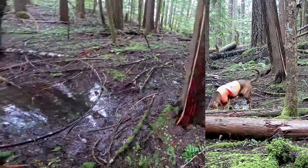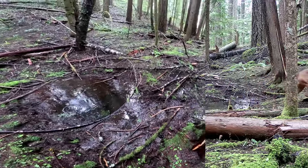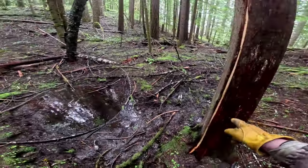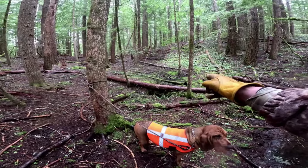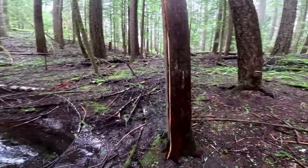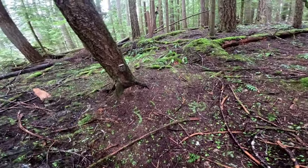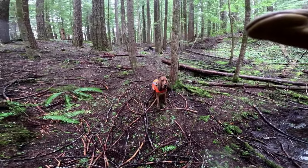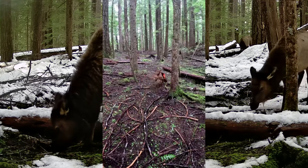All right. So you can see how this is just peeled all the way up there. I'm not quite sure what did that. Maybe the squirrel. There's a trail camera. Hopefully it's working right over there. It would have got it. And then there's one right over here. And there's a noisy pup right there. Good girl. You just wait while Daddy does this.